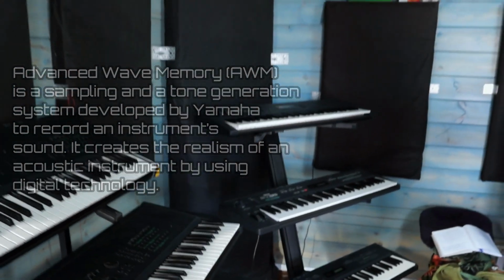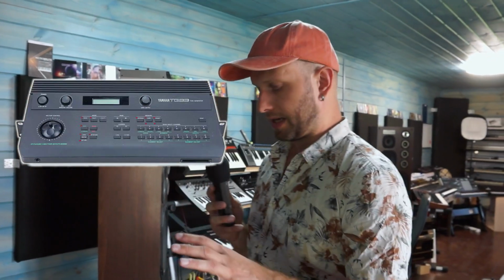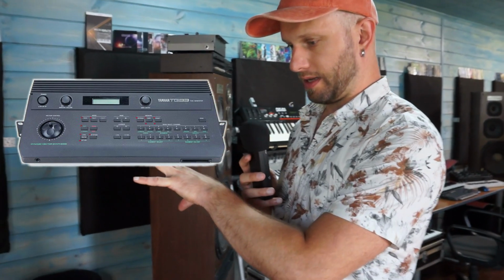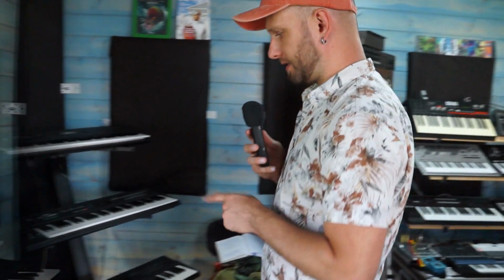What we don't have is the model called TG33. It's a kind of SY22, but in the desktop edition. It has more presets. I think in the future we will grab this one too.